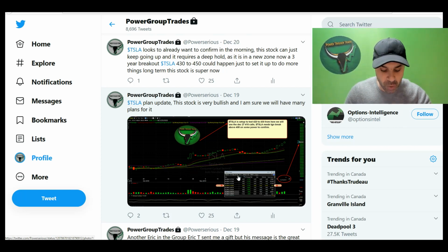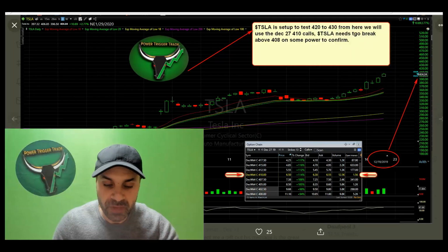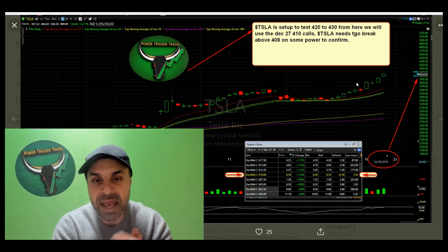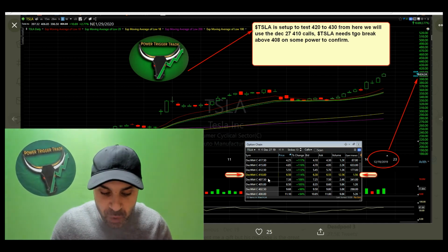But anyways, let's go into the plan over here. So I'm going to click onto the chart right over here. And as you can see here, what I said is Tesla set up to test 420 to 430 from here. We will use the December 27, 410 calls. Tesla needs to break above 408 on some power to confirm. Now, Tesla actually opened up with a lot more power, and we ended up not using the 410 calls. You're going to see in the group the 415 calls.